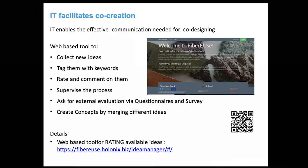So in order to enable communication between the general public and the designers, we rely on IT to enable this communication that we need. So we have our web-based tool to collect new ideas, to tag the ideas with keywords, and then to rate and comment on them, and then ask for external feedback via questionnaires and surveys, and then create concepts by merging the different ideas based on the best ones that the general public have selected.